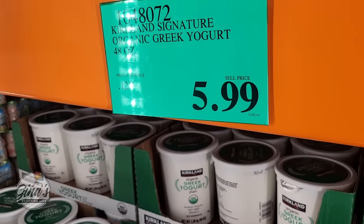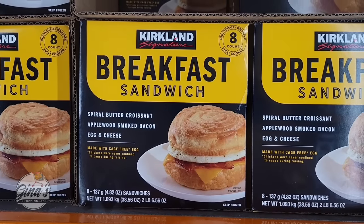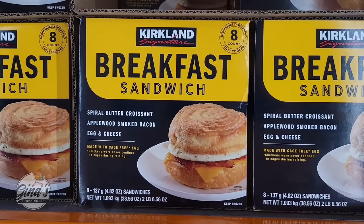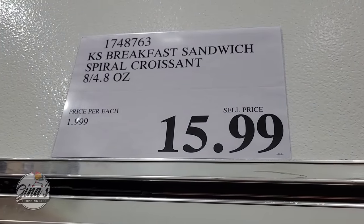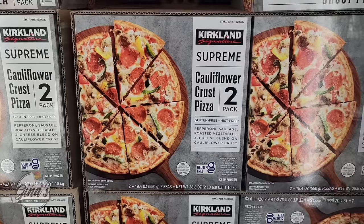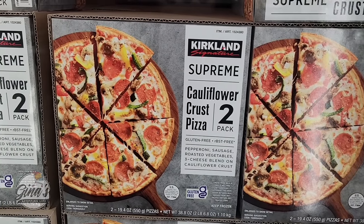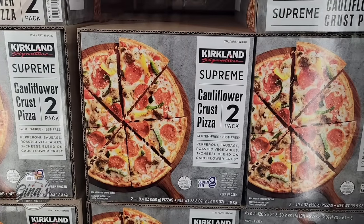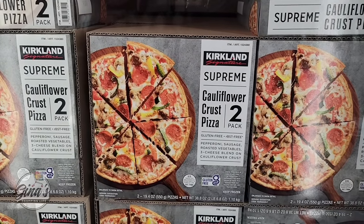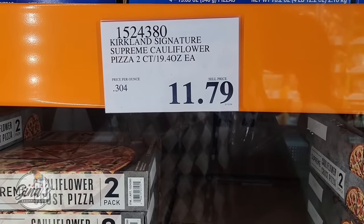And we can't forget the breakfast sandwich. This is such a good one. If you haven't tried this one yet, I really do recommend it. I really like those. You're getting 8 of them for $15.99. And the cauliflower crust pizza. I love the way my kitchen smells when I'm baking this. It smells so good. It is gluten-free. You're getting 2 of them, and for $11.79, it's absolutely worth it.